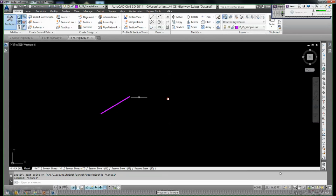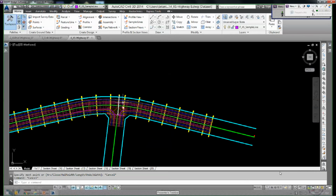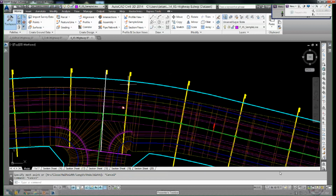Okay. So that little line is holding my place right there. Now I just go through the process again.